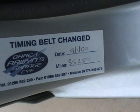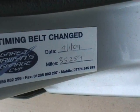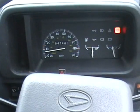And also, I'll just show you if you don't mind looking upside down. The cam belt was changed on the 9th of January 09 at 35,259 miles. So it's had a really good service last time.